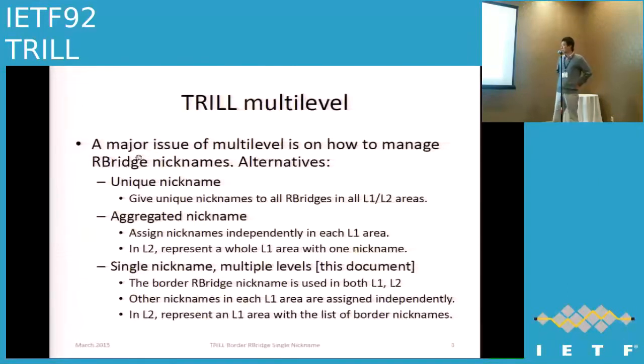The method is like this. You assign nicknames independently in each L1 area, while in L2, each L1 area will be represented with a single nickname.